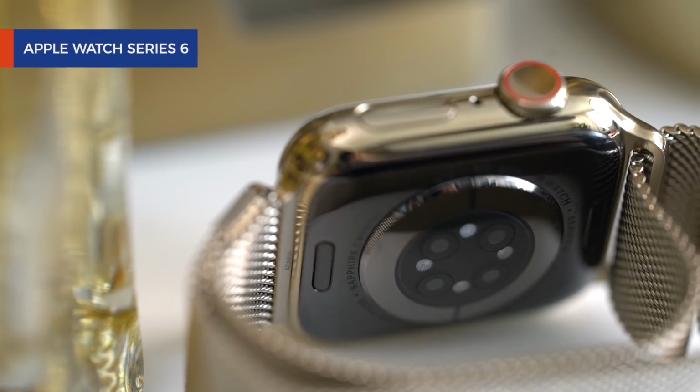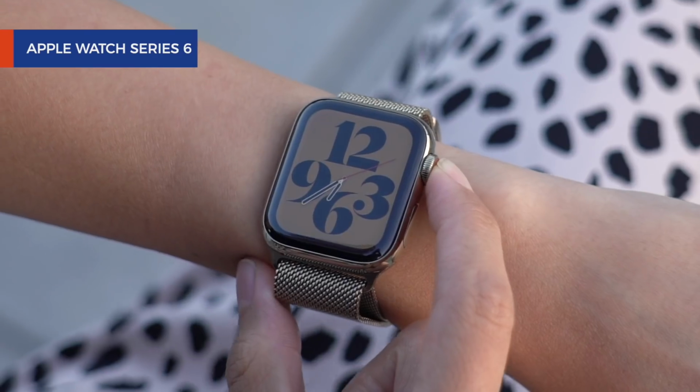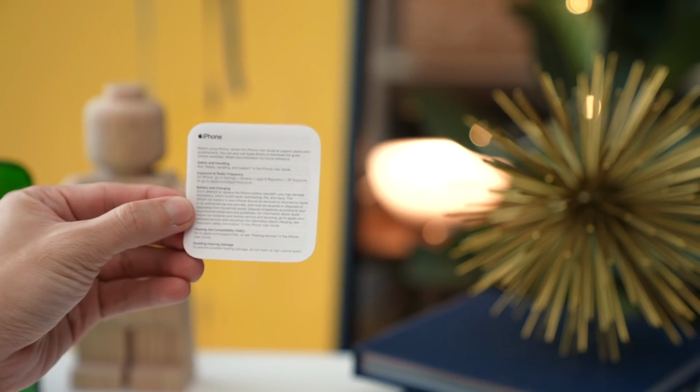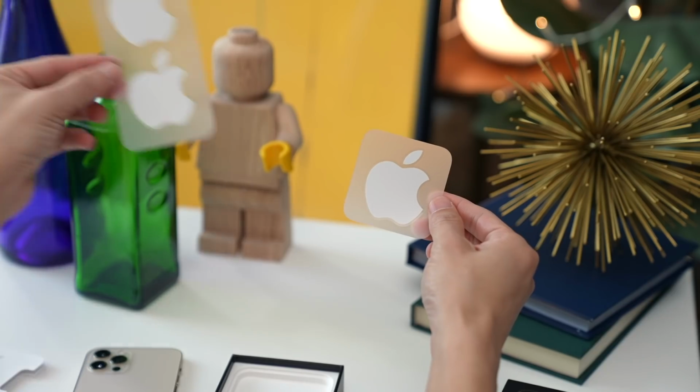I've never been a fan of gold anything, but this year, Apple is doing something different. Their gold Apple Watch, for example, is now a yellower shade, but it still doesn't scream kitschy gold. This gold iPhone 12 Pro feels the same way. I really like it. Also in the box, a tiny packet with a SIM ejector tool, some warranty info, and 1 Apple sticker instead of the usual 2.